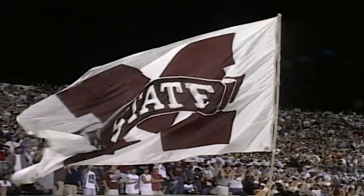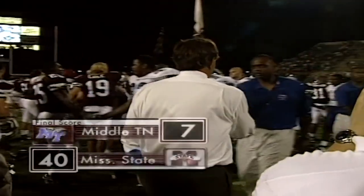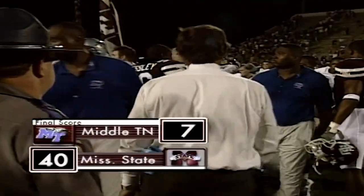Wayne Madkin threw for 235 yards. The defense did not allow a touchdown until the final play of the game, and the Bulldogs had gotten the 1999 season off to a solid start with a 40-7 victory.